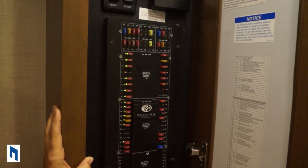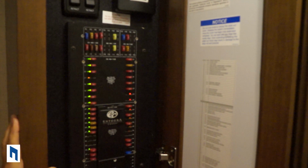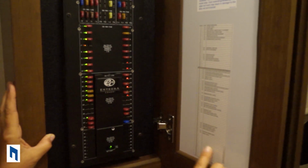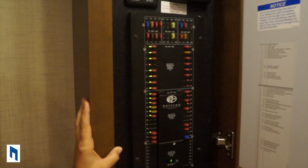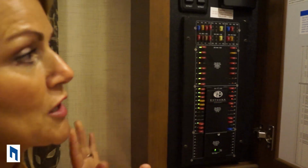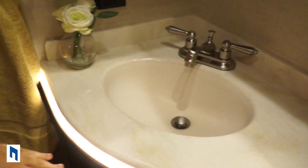This is really nice because, obviously, it's very easy to get to. There's a list of what the fuses go to right here, and it's lit. So when the light is green, the fuse is good. If the light is red, the fuse is bad. So it's very easy to use. You have a huge area for your toiletries here. It's a very big bathroom.